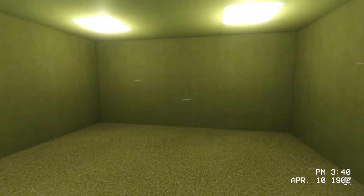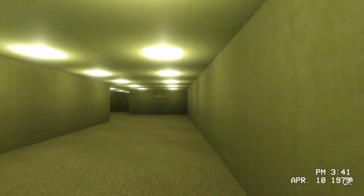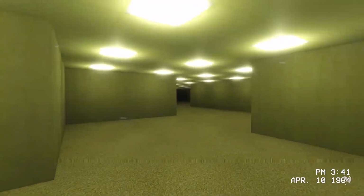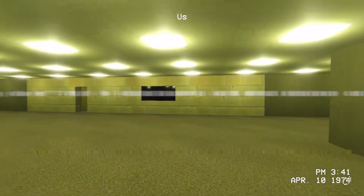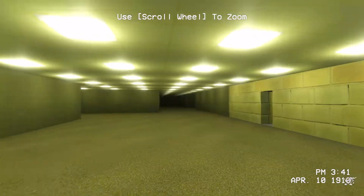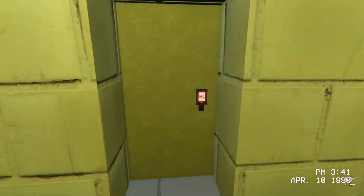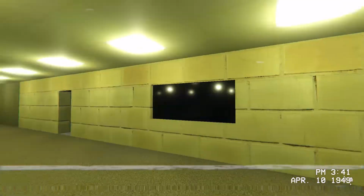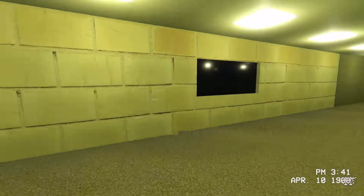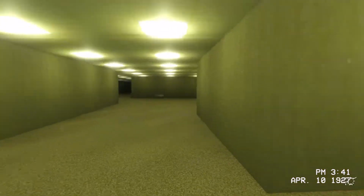Yeah, this is definitely back rooms, liminal space type area. It's basically these never-ending office-like hallways, and the creepy thing about it is the fact that they're never-ending, but there's also monsters here too. Oh, okay, there's something here. Press E to touch ID scanner. This is weird. This is an out of the blue kind of area, little box, little room. Anyway, let's keep going because gotta explore.